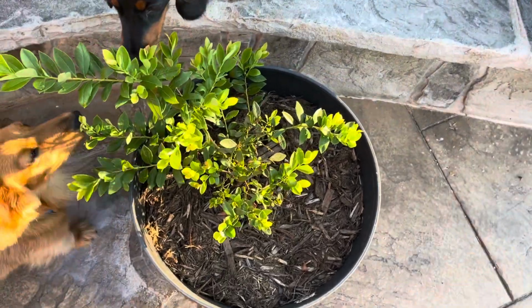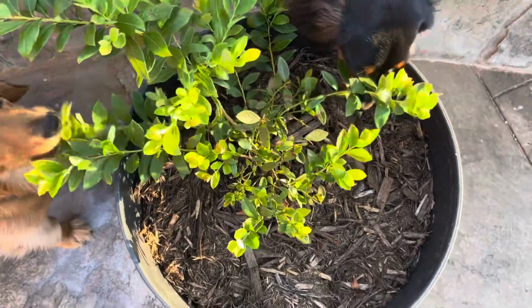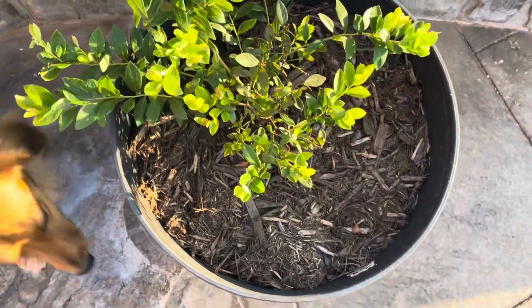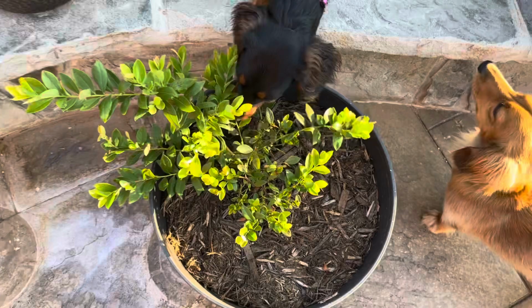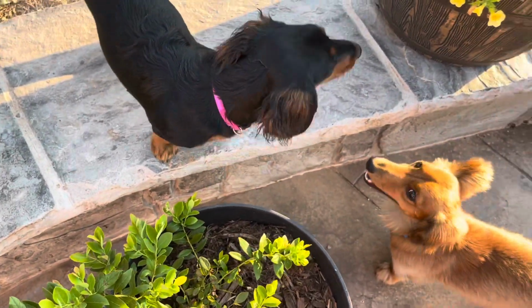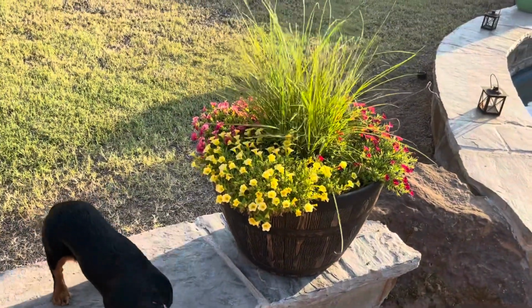That's my blueberry bush. I think I'm done getting blueberries on it. I did add some soil acidifier. Stay away. I did add some soil acidifier to it because I heard they like a more acidic environment. So hopefully that will help. Hey, there's no blueberries on there. Oh, it's doing good.